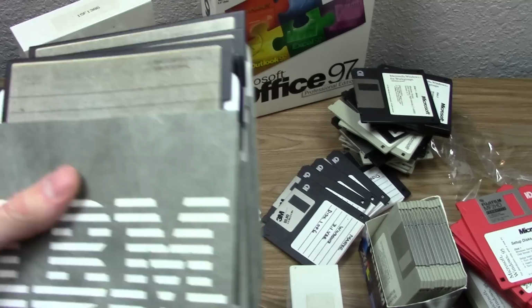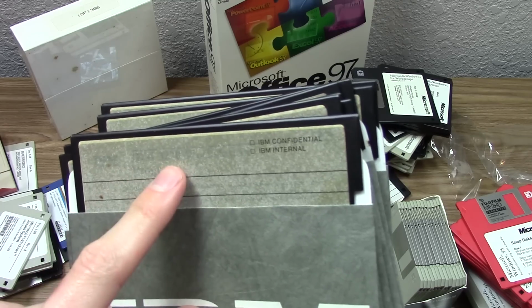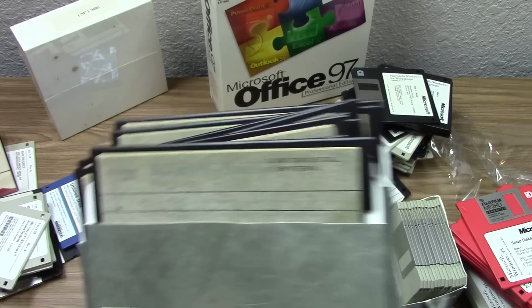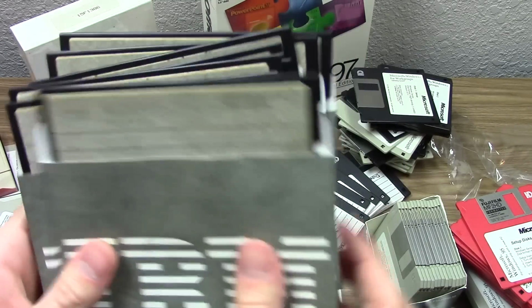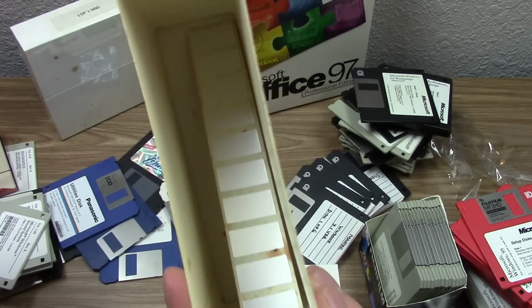Okay, so this is probably the best one that I can make out here. It looks like it says IBM 3270 Workstation Program. You see, once again, the IBM logo up here. I was honestly hoping these would be in better shape, but this is just what happens. I mean, look at the box in there.